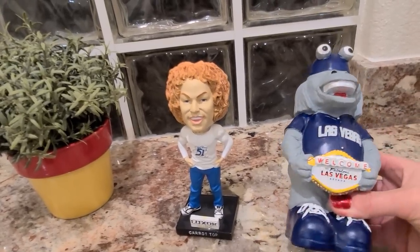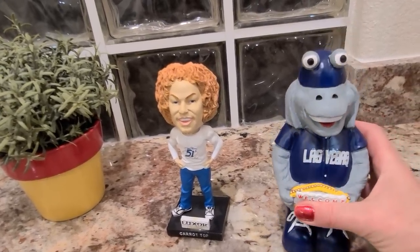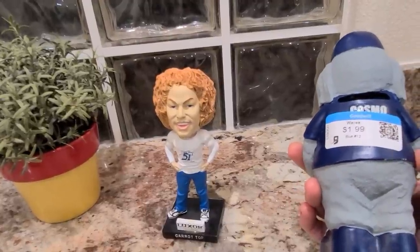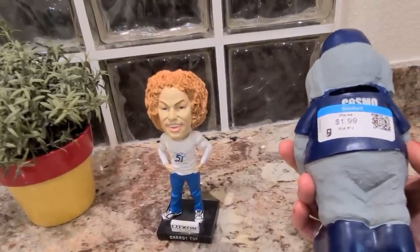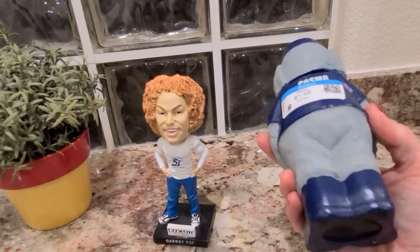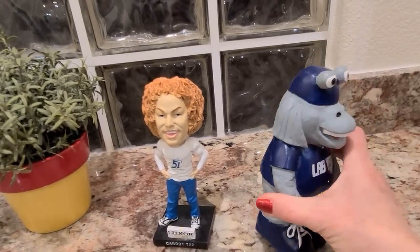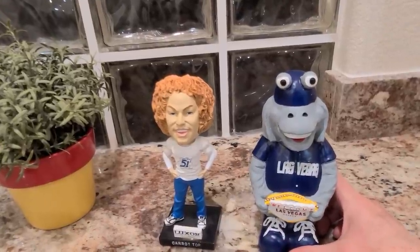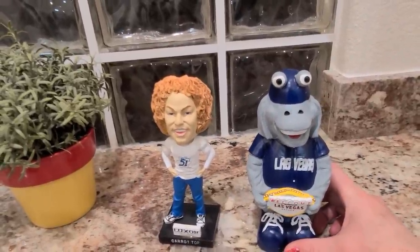This guy is a bank. His name is Cosmo and he was the 51's mascot. I'm not sure whether he still is or not. Possibly is. The stopper is intact. He was also $2. I shall ask $25 a piece on these two.